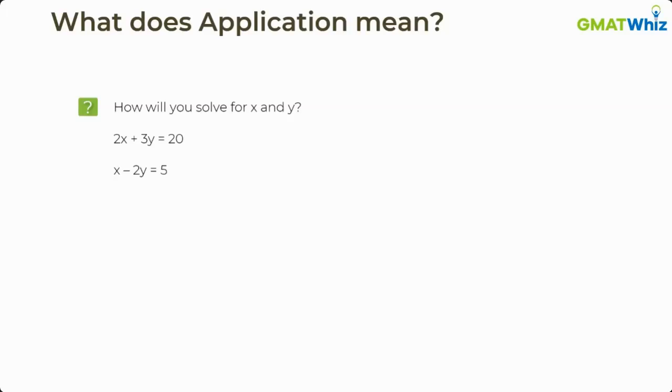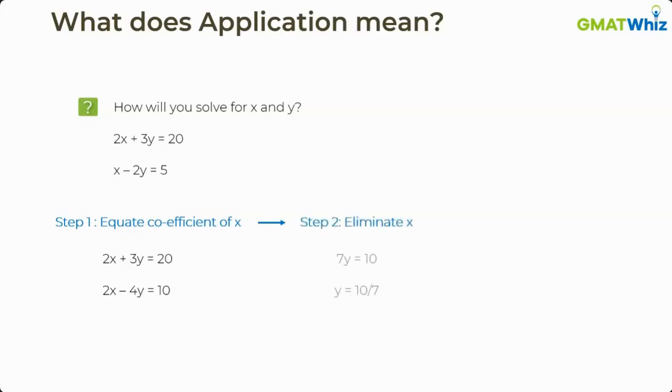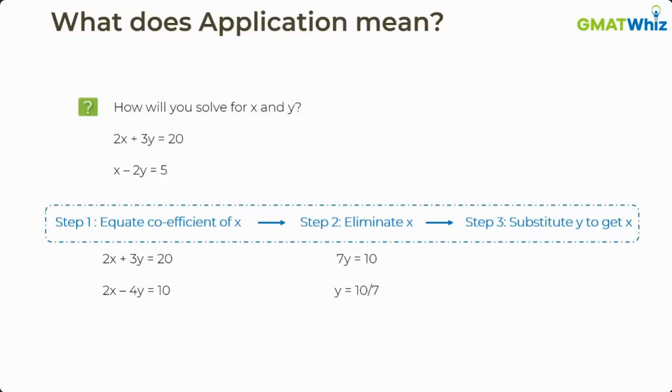Elimination method. Deepak says, Sam says the same. Yogi says the same, when he says multiply the second equation by 2 so as to eliminate one variable. Yes, guys. So when I solve a quant question, for this question, I'll focus on 3 steps. I'll equate the coefficient of x by multiplying the second one by 2. Then I'll eliminate x to get the value of y, and then I substitute the value of y to get the value of x. So this is a method. This is a proper method that I follow for solving this question. And the moment I follow this method, I'll always get to the right answer. There is no doubt that I can get to the wrong answer because I always follow the method.